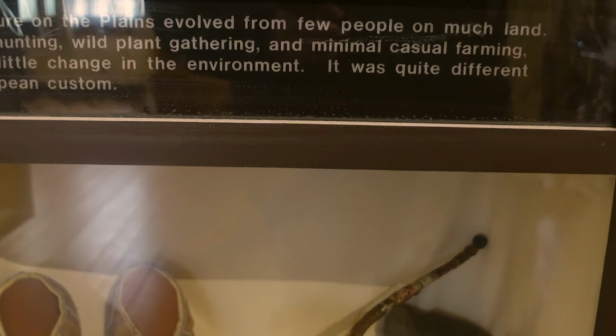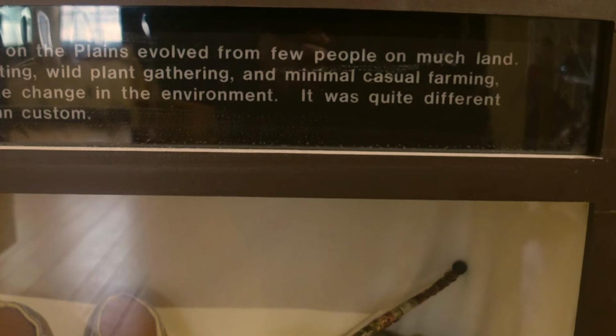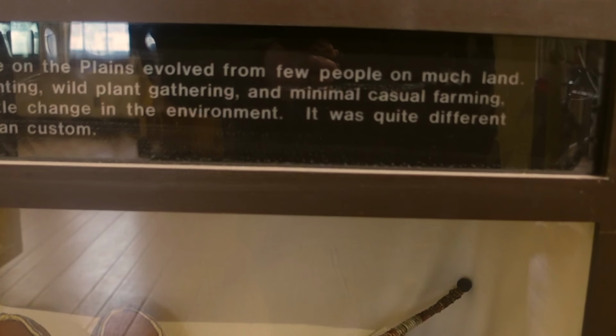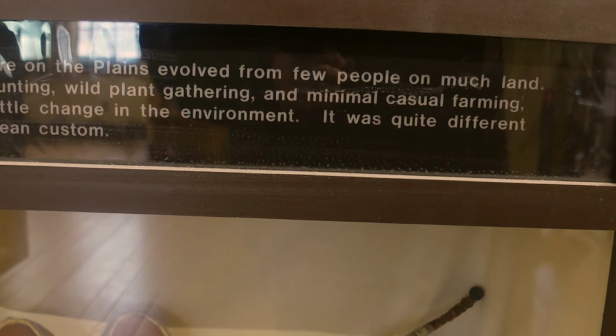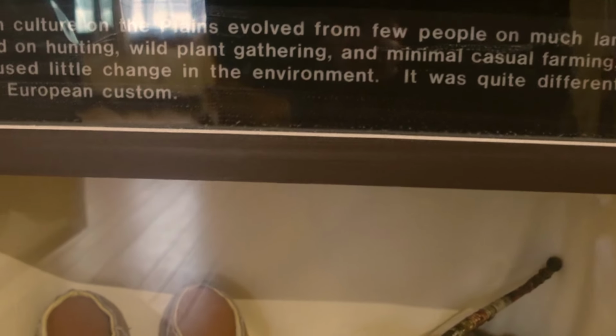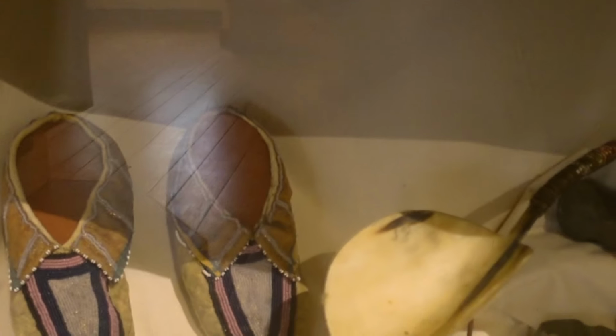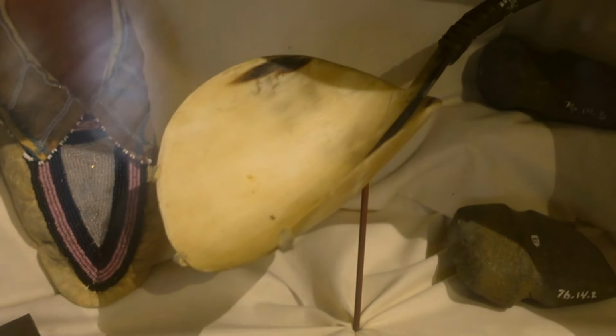Indian culture on the plains evolved from few people on much land, based on hunting, wild plant gathering, and minimal casual farming. It caused little change in the environment. It was quite different from European custom. Had some moccasins, a couple arrowheads there, a horn spoon, and stone axe heads.